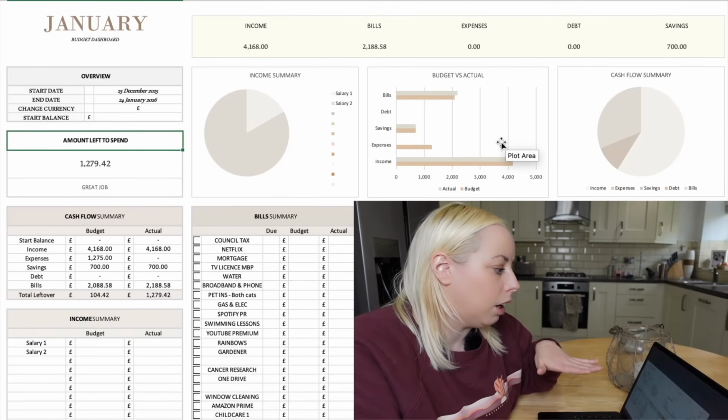So let's get into the spreadsheet. I will show you what numbers we were supposed to be working to, and then we'll have a look at what we spent and see what happened in reality. Because I think sometimes we can kid ourselves about how much we're spending, and the only way to know is to look. Okay, so we're into the spreadsheet here.